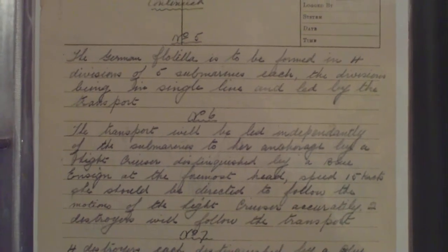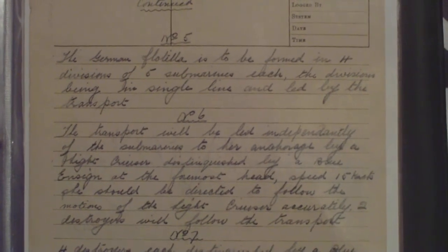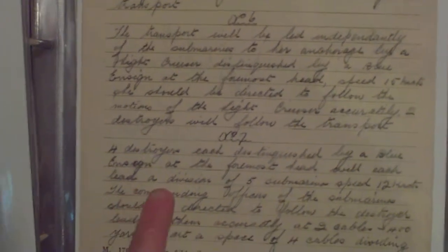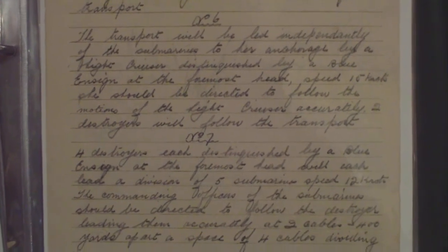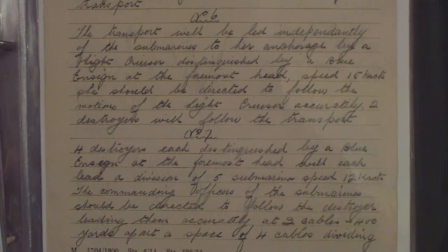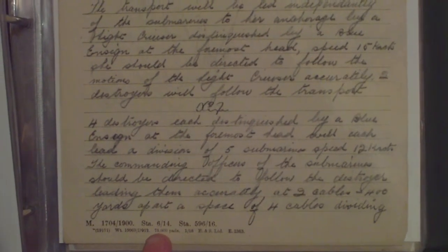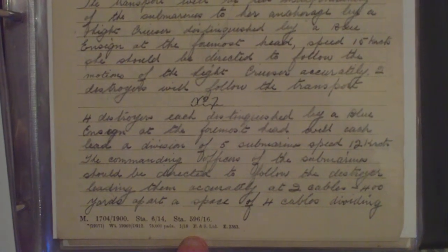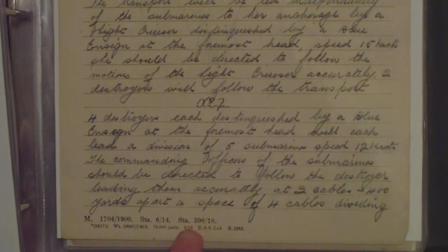She should be directed to follow the motions of the light cruiser and two destroyers will follow the transport. Number seven, four destroyers each, distinguished by a blue ensign at the foremost head, will each lead a division of five submarines, speed 12 knots. The commanding officers of the submarines should be directed to follow the destroyers, leading them accurately at 400 yards, at a speed of four cables dividing.